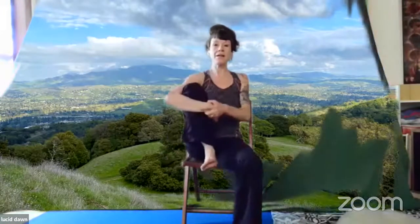And please stay there until you feel pretty even with the other side. Once you do, drape on up. Hug that knee in to lift your low back in. Maybe give it a little rock.